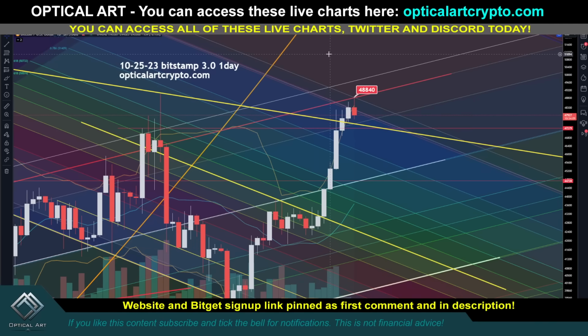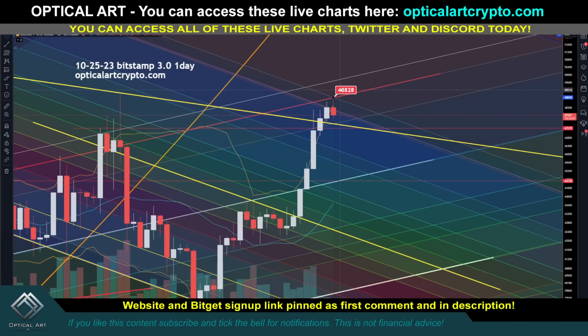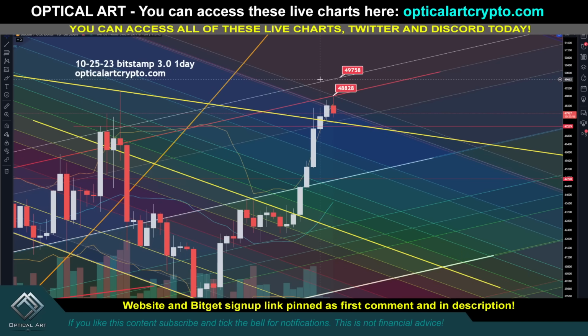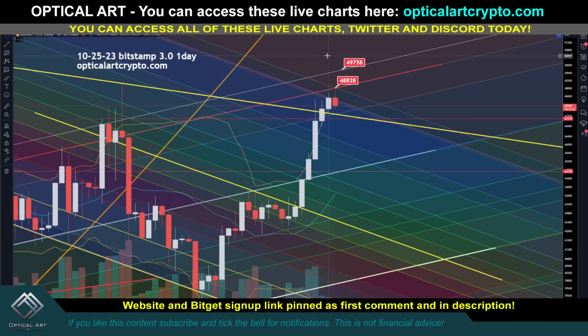This is the Bitstamp 3.0 chart. So notice we got a rejection right at 48,828 where these two lines intersect. Your next resistance level above, again, guys, a lot of charts are showing around 50K, and if you look at the heat maps, there's a lot of liquidity around 50K. We could push up, take out that liquidity, but again, I would be short from 48,800. Hopefully you shorted that point. You have a stop loss just below, so if you push up, you lose nothing, and then you can enter another short.